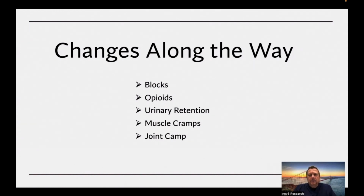Joint camp, we found, really, really makes the experience much better for the patient and our staff. The patient knows what to expect. It limits questions. When things happen, they know why it's happening. It makes them feel more comfortable with the process. Joint camp is mandatory. Probably 95% of our people do joint camp. There's a few people that slip through, and you can usually tell who they are in pre-op. But the joint camp really just makes the experience smoother.